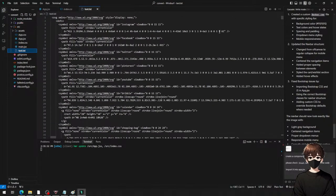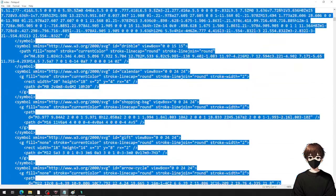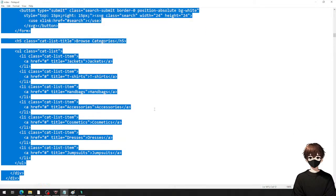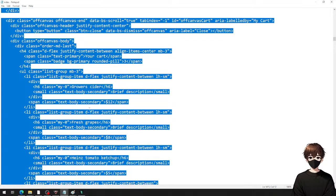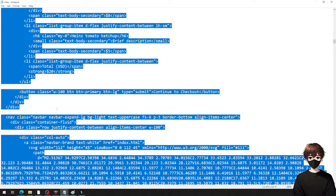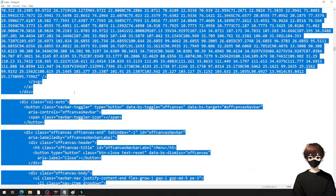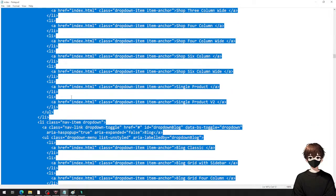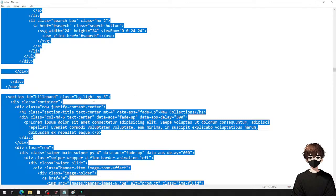Oh, that's really weird because let me see. Okay, it does start with this payloader. Okay, so what is this? Card. Submit. And this is the navbar. There's a lot of jargon for the navbar. Wow.